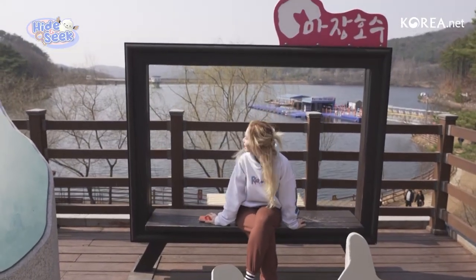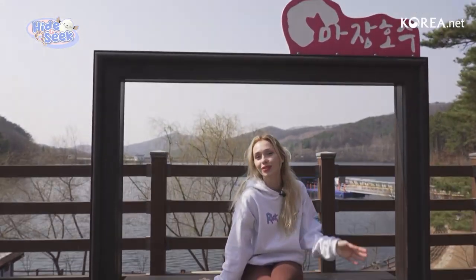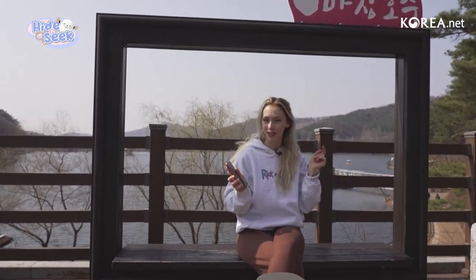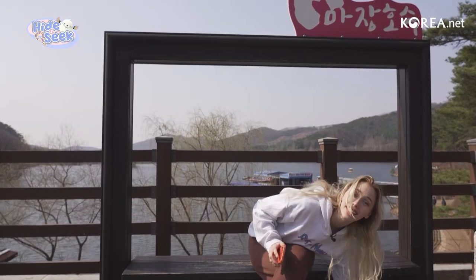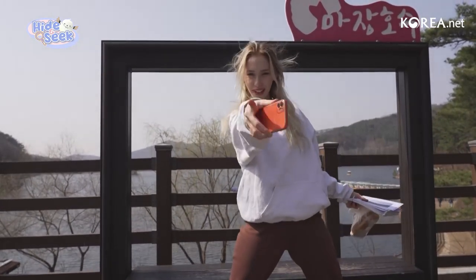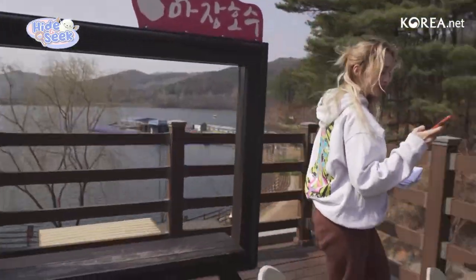Majang Lake. Majang Lake. And it is absolutely beautiful. This is really, really cool. So if you guys want to take your photo ops, this is definitely a good spot to do that. But it's not what we're looking for. We have to find Kocnuni, sneaky little bird friend. So let's keep going, see if we can find him.